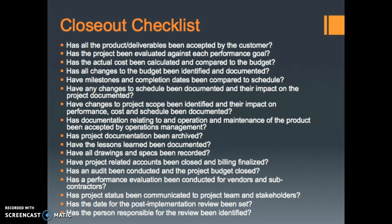Has all product deliverables been accepted by the customer? Has the project been evaluated against each performance goal? Has actual cost been calculated and compared to the budget? Has all changes to the budget been identified and documented? Have milestones and completion dates been compared to schedule? Have any changes to the schedule been documented and their impact on the project documented?